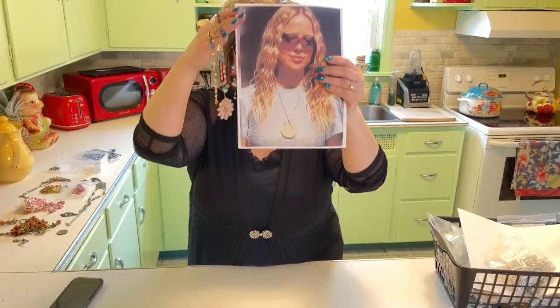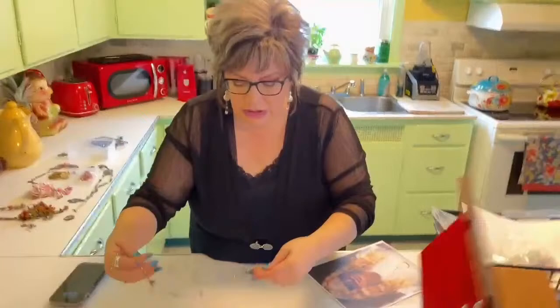Okay. So that's one idea. And it's pretty similar to this over here, what this girl was wearing. The idea of what she was wearing. So I thought that was really cute. And you can just make it your own.